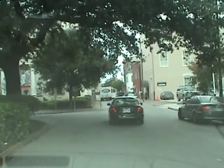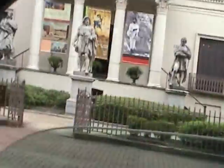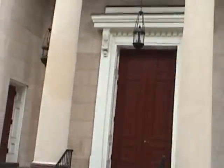Far Square. Museum of Art. Oh gosh, sorry about the bouncing. Another church, and this is the Trinity Methodist Church. And this is the only model, as I was saying.